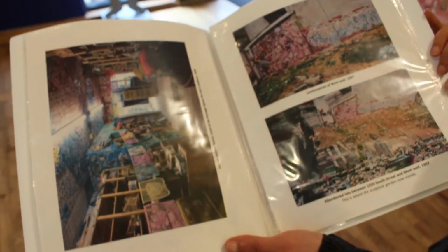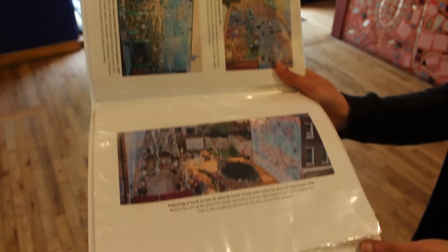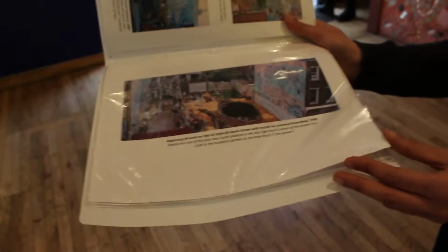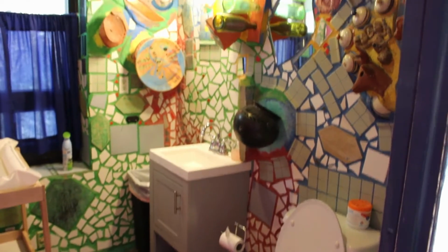So, he mosaicked the building where the indoor gallery is now. He lived there, and he just always mosaicked the inside of wherever he lived, and this house was no different. It wasn't long before the building became as covered as it is now. Every wall, every ceiling, the floor, every surface and crevice was covered in mosaic.